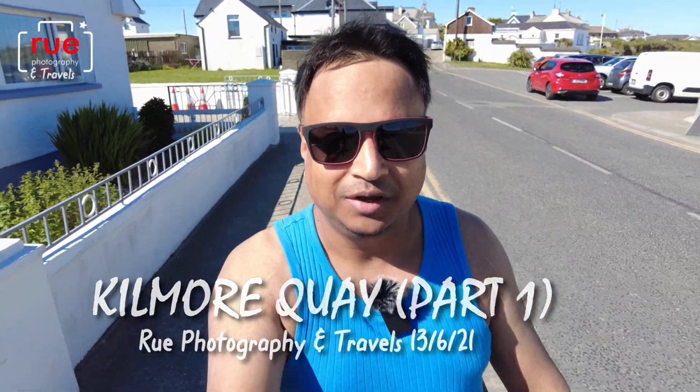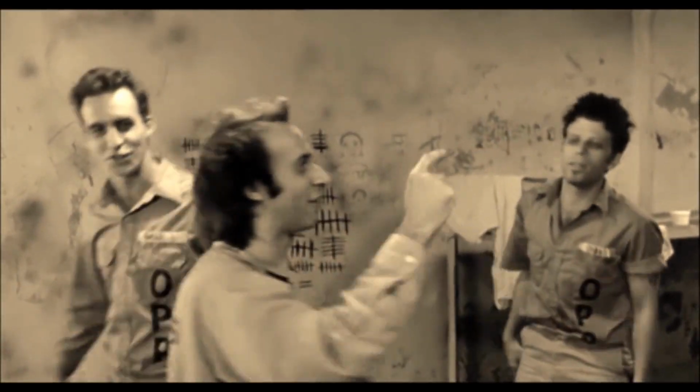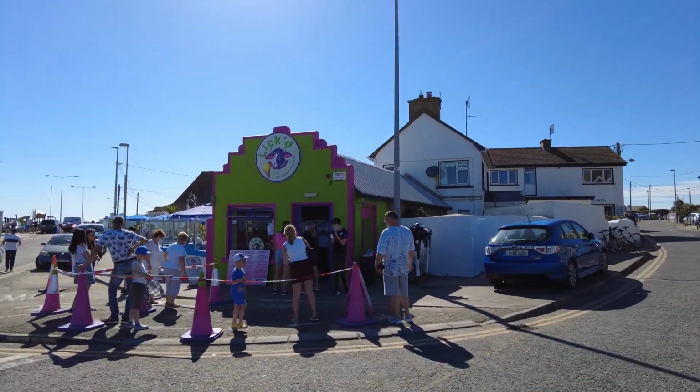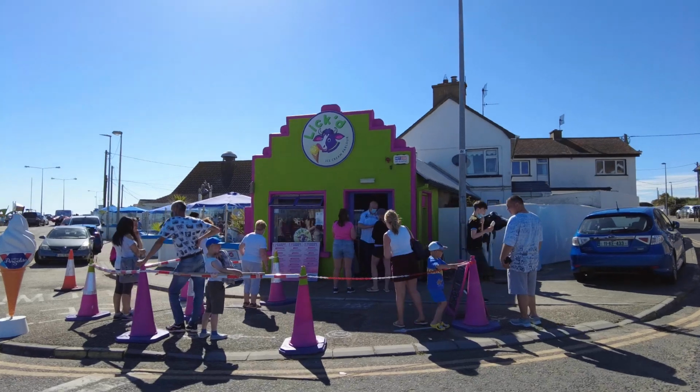I'm going to try one of the ice cream shops. Ice cream, ice cream. It's called Licht, so hopefully they have something I like, and I'm going to give you my opinion on that in a moment. That's the shop there, and there's a bit of a queue outside, but I'm sure it's going to be worth it. Five minutes later.